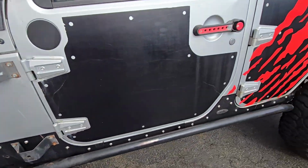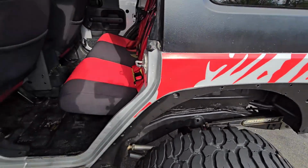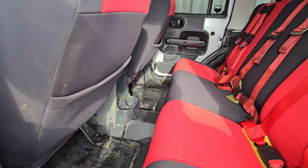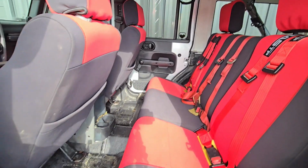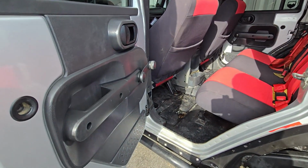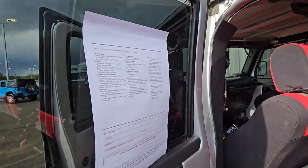And another problem is that I don't know how to drive manual, so I would have a hard time driving this guy. But they have seat covers all around. Hand crank windows, so these work even while the car is off.